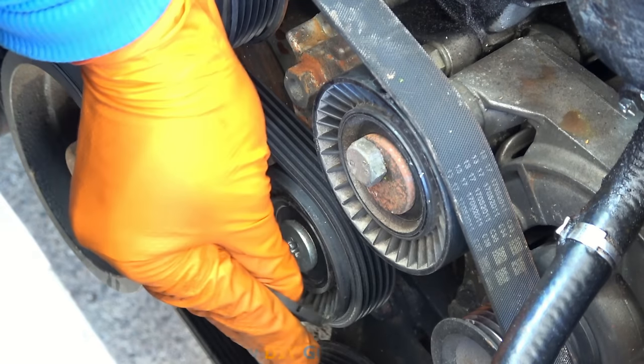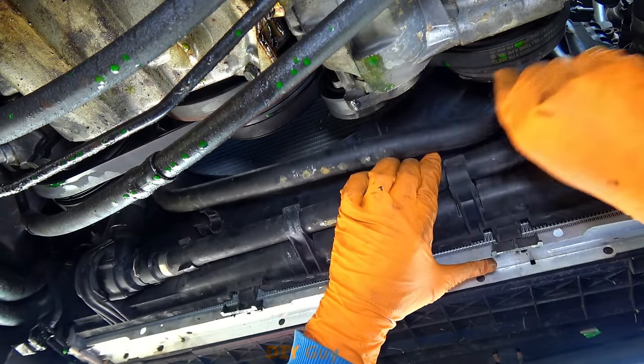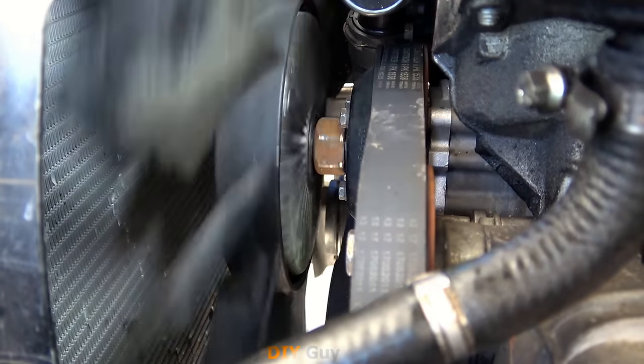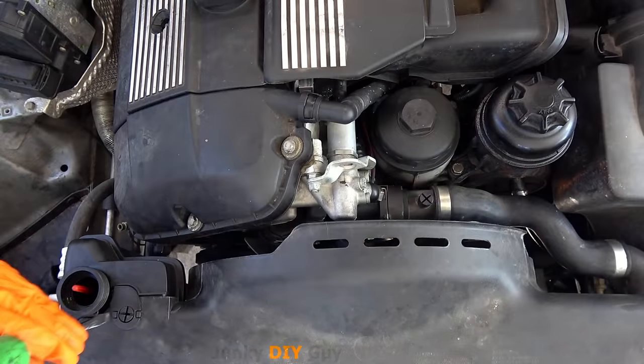put the tensioner pulley dust cap back on, put the fan shroud back on, reattach the coolant hoses to the fan shroud, reinstall the fan, attach the coolant tank back on the fan shroud, and you are ready to refill the cooling system.